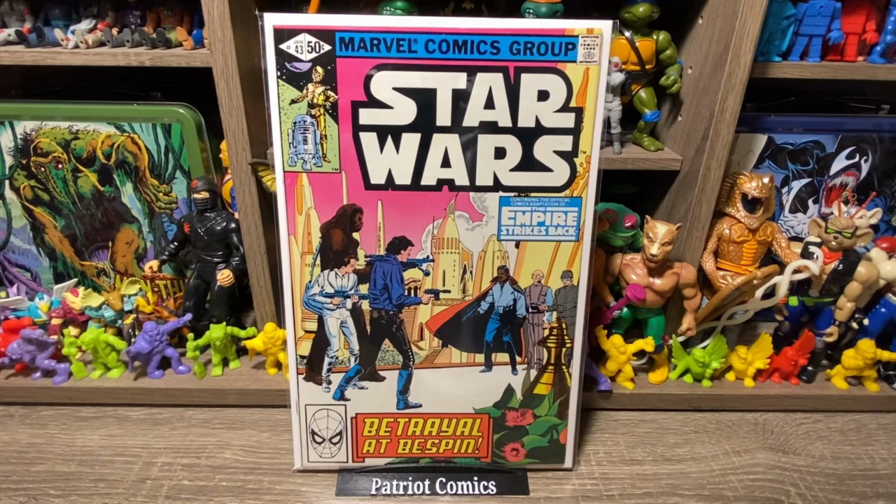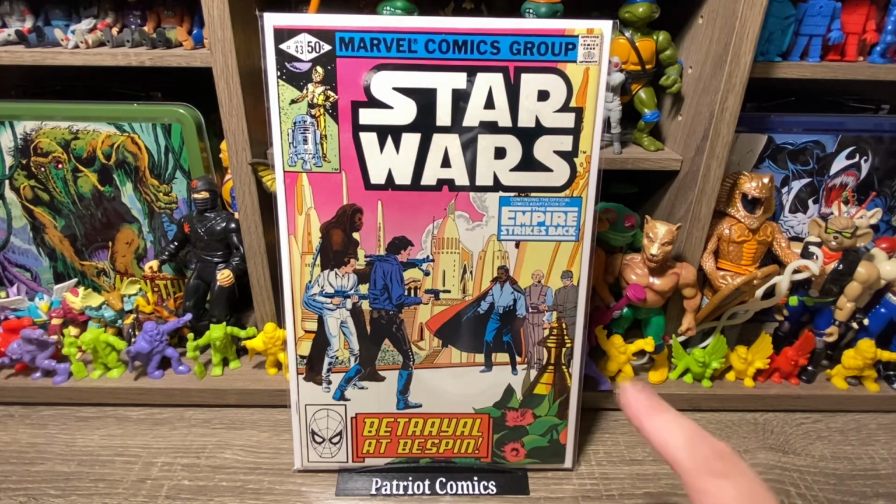So this next book here is definitely a cool one. If you're a fan of Star Wars, you know this book. This is Star Wars from the Marvel Original Series, issue 43. This is the first appearance of Lando Calrissian, also the second appearance of Boba Fett, and the first appearance of this guy here, Lobot.